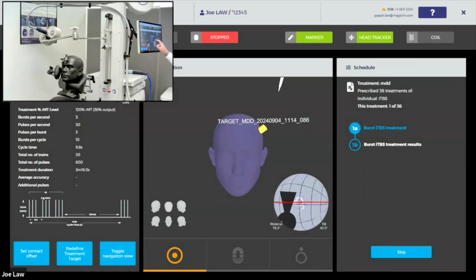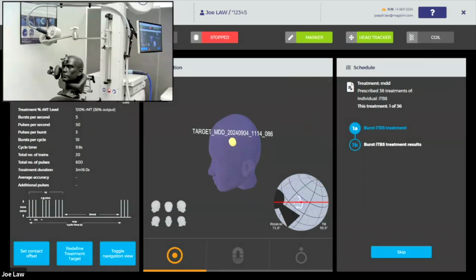So very similar screen again. You can see this yellow cylinder on the head. That's going to guide us to place the treatment coil in the right location. And once we do that, this will go green to tell me I'm in the right location. But we need a bit better than that during the treatment. We actually need the orientation as well.